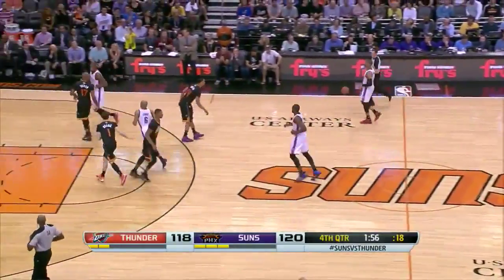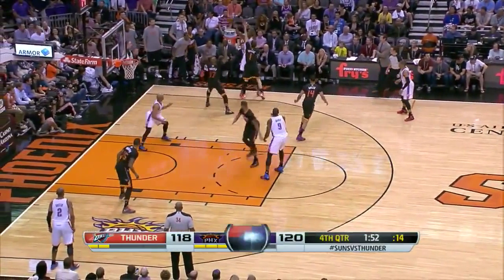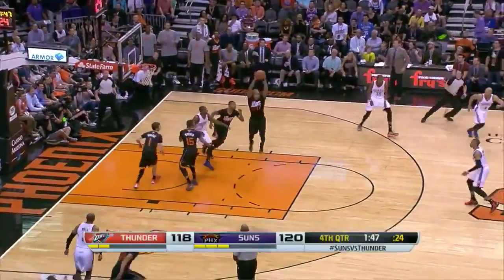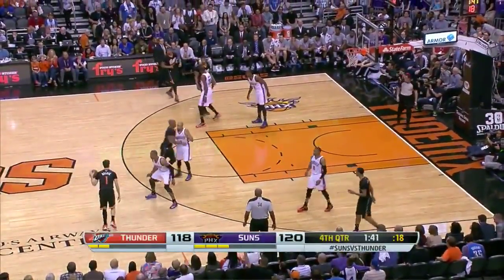Now what happens here is on the Durant screen, they don't want to switch and put Dragic on him, so they have to double him in the corner. Now Marcus Morris, who's guarding Caron Butler in the other corner, should be moving over and denying that pass to Derek Fisher. He doesn't, that allows them to move the ball, and Caron Butler gets a great look, he just can't hit it.